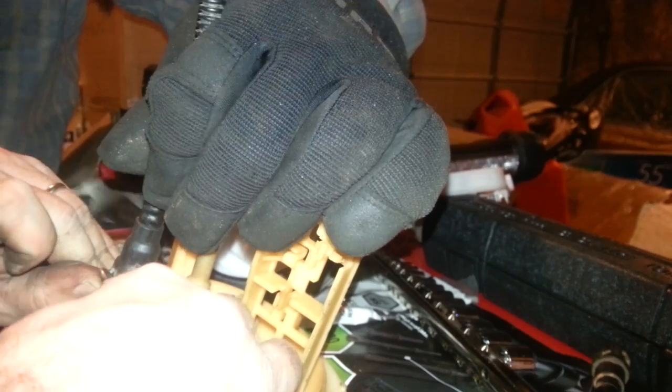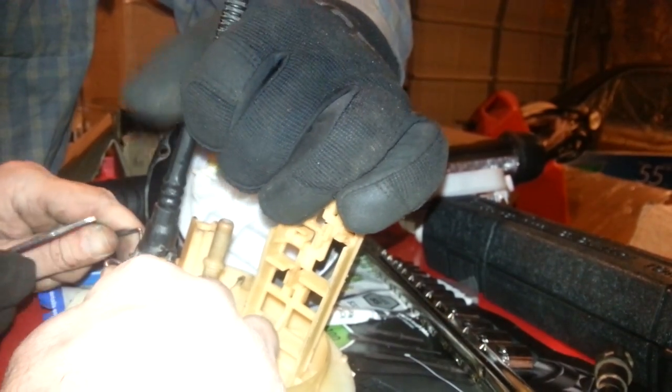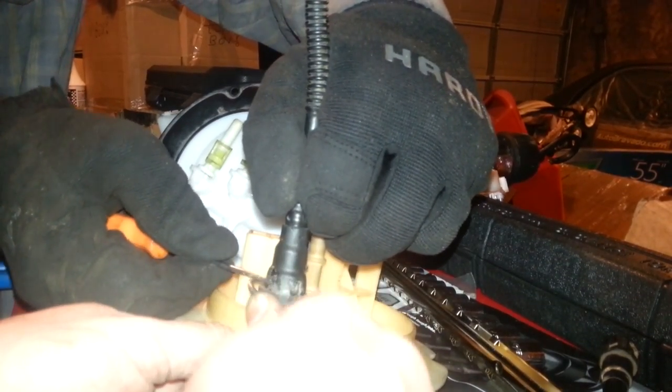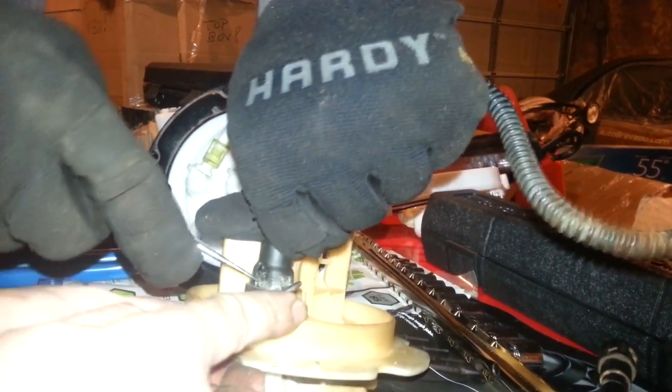Two of them punched down. I do have more picks. I think that'll reseal. It resealed. Okay, now I've gone through it on this side. So the tab's not even there anymore. I think I'm going around it on this one.